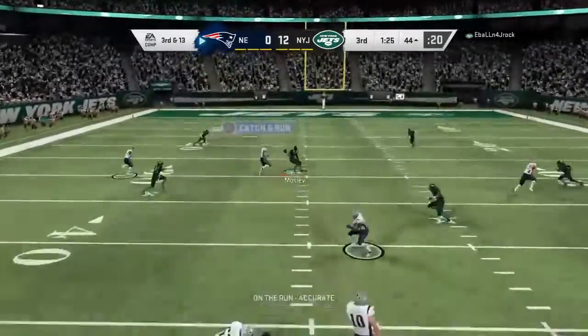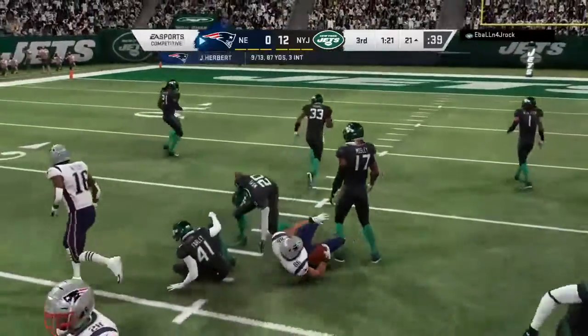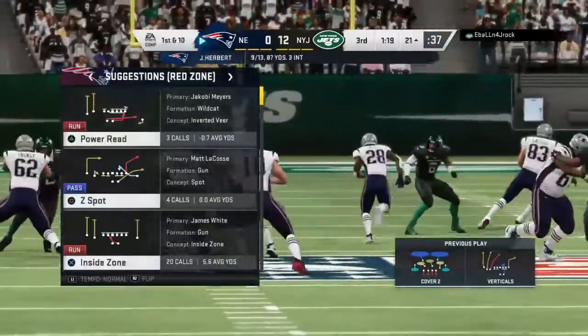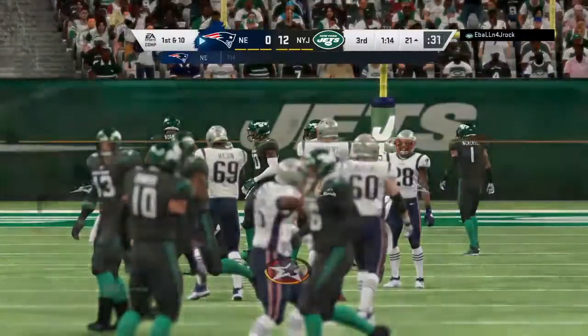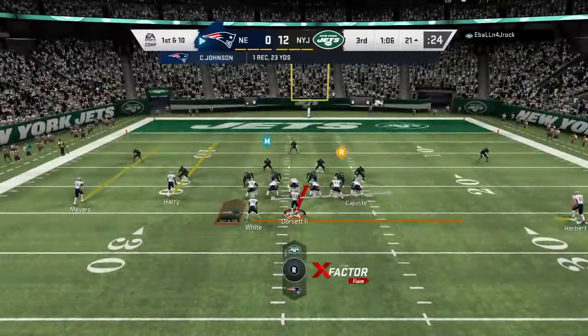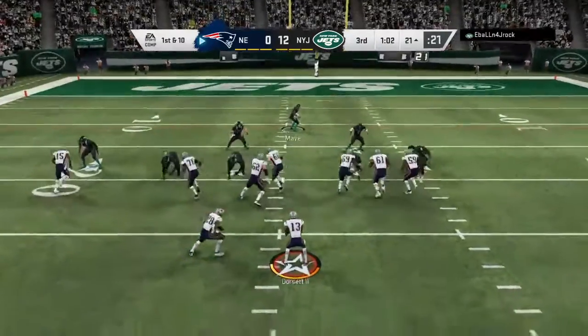Operating from the gun, Herbert. This is Johnson. He's got it. And he'll get this one down near the 20-yard line, just shy of the 20. Last play, they got stuffed at the line. Different story here, over 20 yards. This quarterback now, 5 straight completions here in this second half.